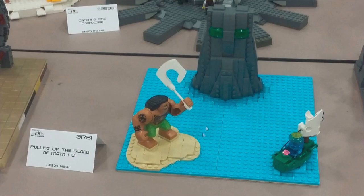You have Maui kind of, well, apparently pulling up the island of Mata Nui. You have some kind of Great Spirit robot sculpture there. You also have Heihei in this little boat here, which is kind of cute. It's like a minifigure of Heihei, and I think they used a cow mask from one of the old customizable Bionicle pins. So that is a very interesting parts usage.